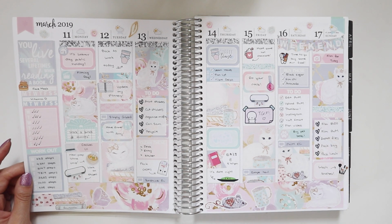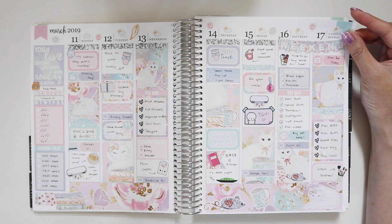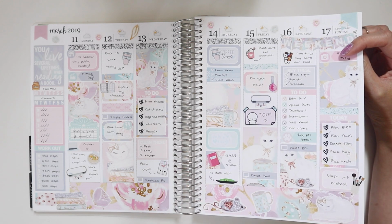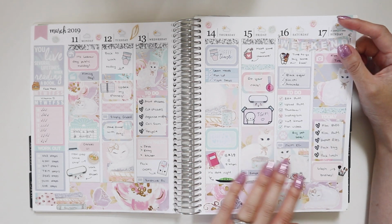Yeah, I think this is an older kit. A lot of these kits you're going to notice are on the older side because there was one year where I just went completely nuts and bought a ton of kits. So a lot of these ones I was just trying to use my stash. In 2019 I actually didn't buy many stickers at all. In fact, I don't even think I bought many in 2018. So you can imagine how old some of these kits really are.